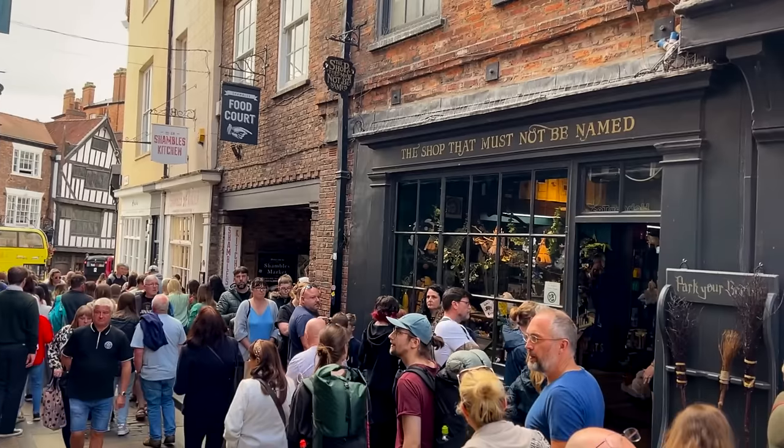But here's a question for you. Does it remind you of anything? So in fact, this street was the inspiration for Diagon Alley from Harry Potter. That's what you might have thought of when you looked at it. So a lot of Harry Potter fans end up coming here. That's probably another reason that it's super busy here. I think there's a Harry Potter shop along here as well, somewhere.